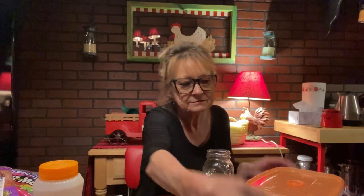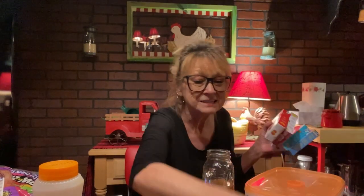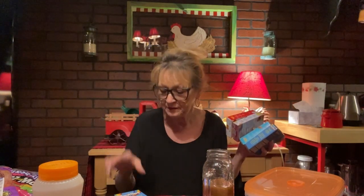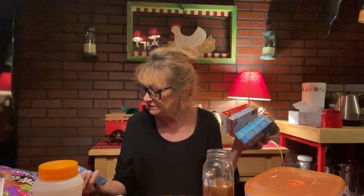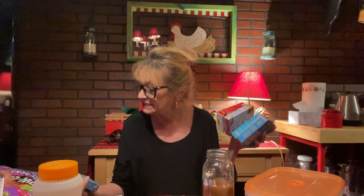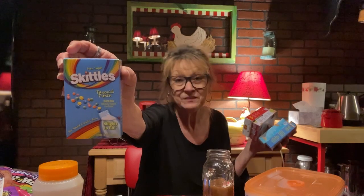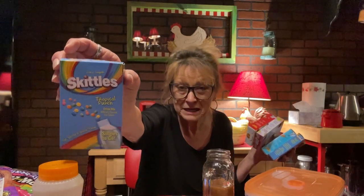So I got that. And I did buy several drink mixes. Because between here, yeah, my table's still wobbling. Never have gotten the other one yet. But between here and camping, we'll need those this year. Skittles. Who doesn't love Skittles? Tropical Punch. And if it gets Eli to drink more water, I'm happy.